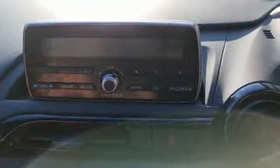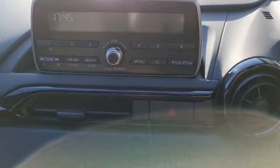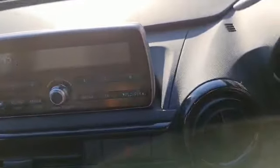Because this doesn't have the sat nav, it doesn't have the DAB, but having the USB and the MP3 kind of make up for that for me, because I'd stream music from my phone, from Spotify, etc.